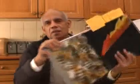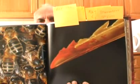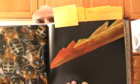Now we're going to show you something else. There are your bees. And there is your bee sting. Is that perfect or is that perfect? Look at the barbs on that sting. This is one that's got some blood in it. But you see those barbs?